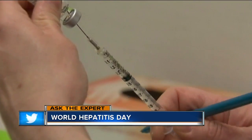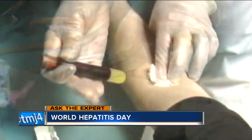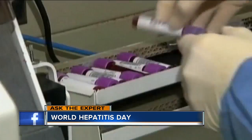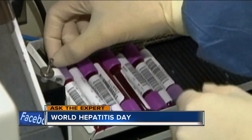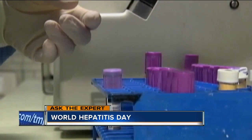Yeah. Doctors tend to be very simple-minded. So hepatitis A, B, and C are the most common. So we just use the alphabet. But hepatitis A is usually actually food-related. So what we call fecal-oral transmission, or people not washing their hands after using the bathroom.